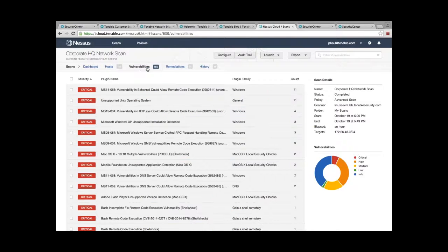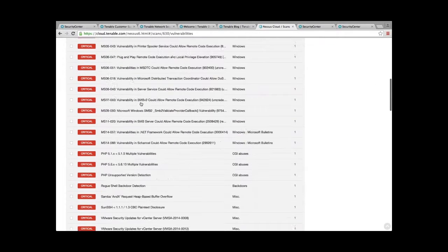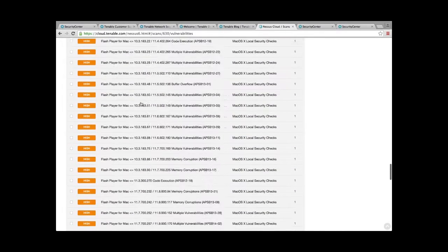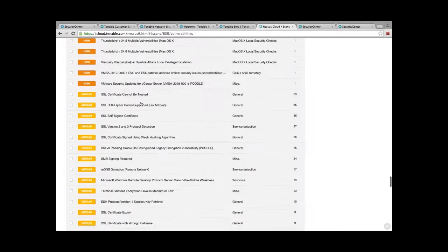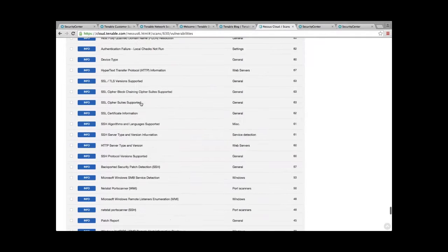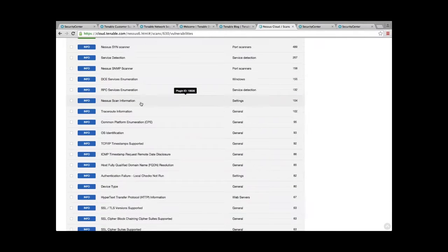I can change that if I want to group by, say, severity in this case, and kind of run through the list. One of the interesting things I would encourage you to look through is all of the informational plugins that come back as a result of the Nessus scan. You can see quite a few different vulnerabilities, but if I scroll down to the bottom of this list, there is a ton of information collected from the Nessus scanner that people don't really always look at and is extremely useful. OS detection fires as an individual plugin.